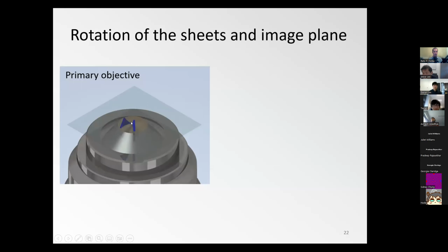Okay, so this is how it looks as it comes out of the objective. So these 2 light sheets that interfere with each other, we rotate them by 60 and 120 degrees. And you could imagine it if you have a TIRF system with spinning illumination. So this is kind of a similar idea. You just spin them in the back of the pupil. And so also in real space, they change their azimuthal angle.